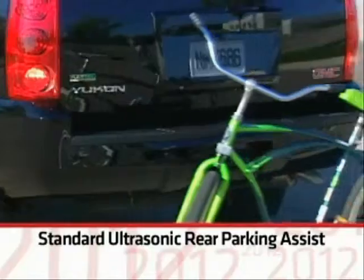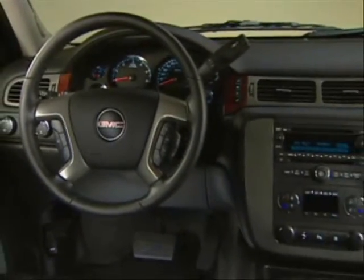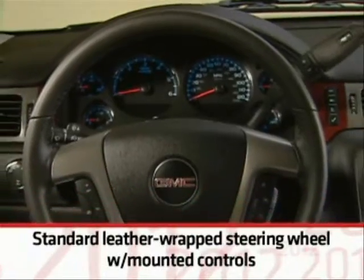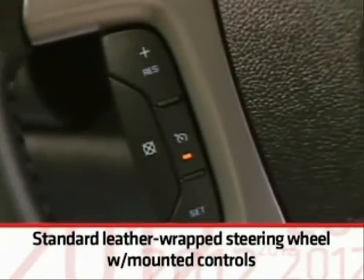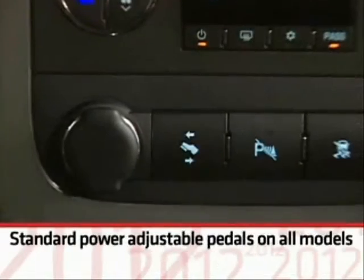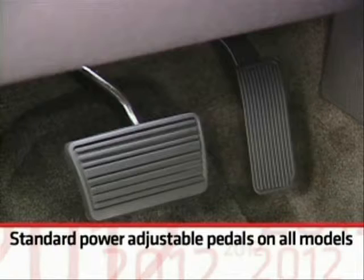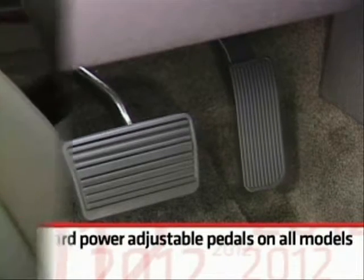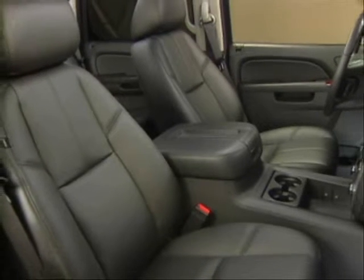In addition, the ultrasonic rear parking assist feature will emit warning tones to alert you to objects behind the vehicle when backing. To help keep your hands on the wheel and your focus on the road, the standard leather-wrapped tilt steering wheel includes convenient mounted controls for audio and cruise control. And to help keep you comfortable, you can customize your driving position with standard power adjustable pedals. Impressive seat comfort is a part of every Yukon model.